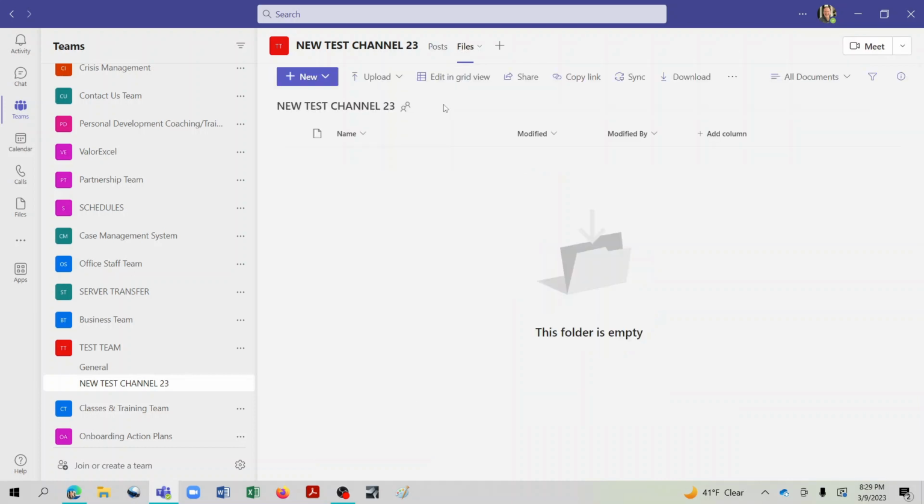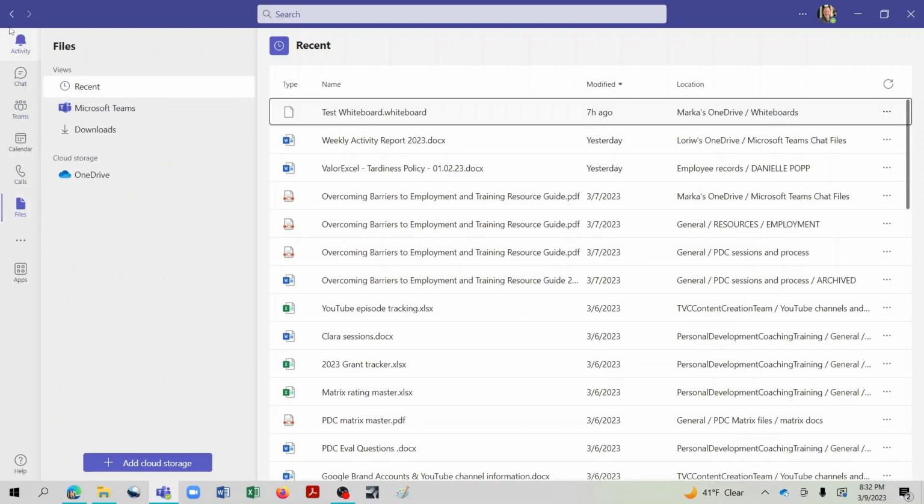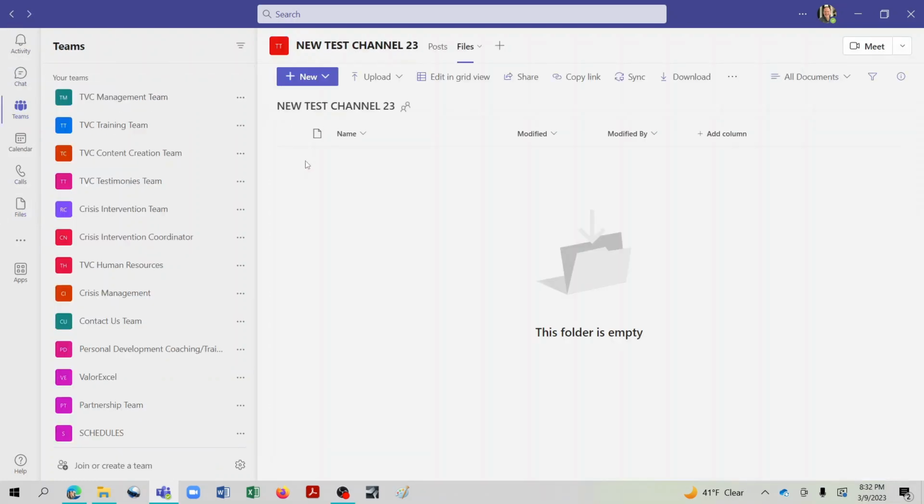Files is something that gives us the ability to actually upload or to create files that are housed in that channel. Now, I did want to differentiate between files up here in the top and files over here in this left taskbar. If you click on files over here, this is actually accessing all of your cloud-based files. So you want to make sure when you're working specifically in your channel that you're clicking up here on Files in the top.